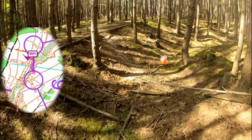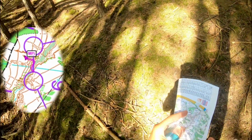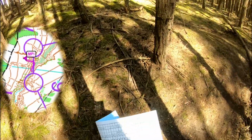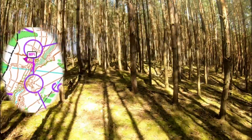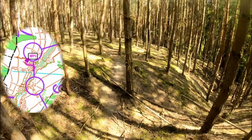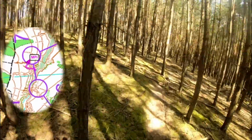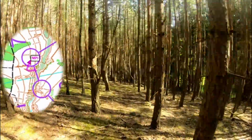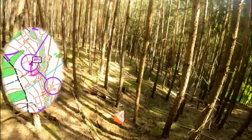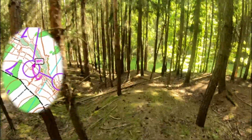So I came to this erosion, to this control, and I thought I found it, but it wasn't actually my control. When I checked the number, it wasn't my control, so I thought, okay, I have to go a little bit further. So I just followed the direction, although I was a little bit unsure, confused, looking around, checking it, but it was very close. I think I lost maybe a minute overall with this kind of mistake. I guess normally I would be there maybe 30 seconds faster.